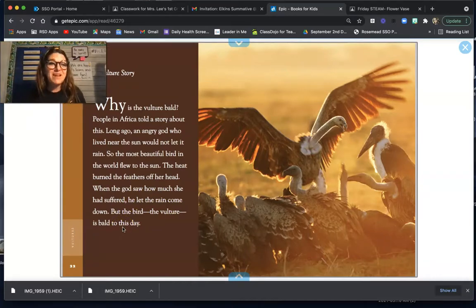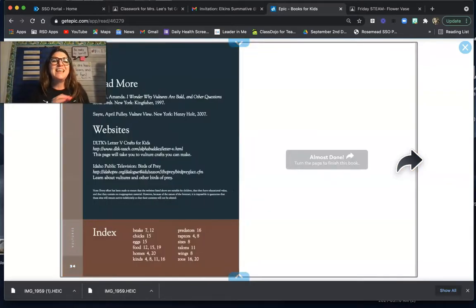Remember when we learned about tails and how they teach a lesson and like why the elephant got the long nose and how the beaver got the flat tail? This is saying that the vulture got the bald head, burning the feathers off in the sun. Don't you just love animal tales? They're so fun. Now, if you wanted to read more, there's more books on vultures, and you can go to this website and do a craft.